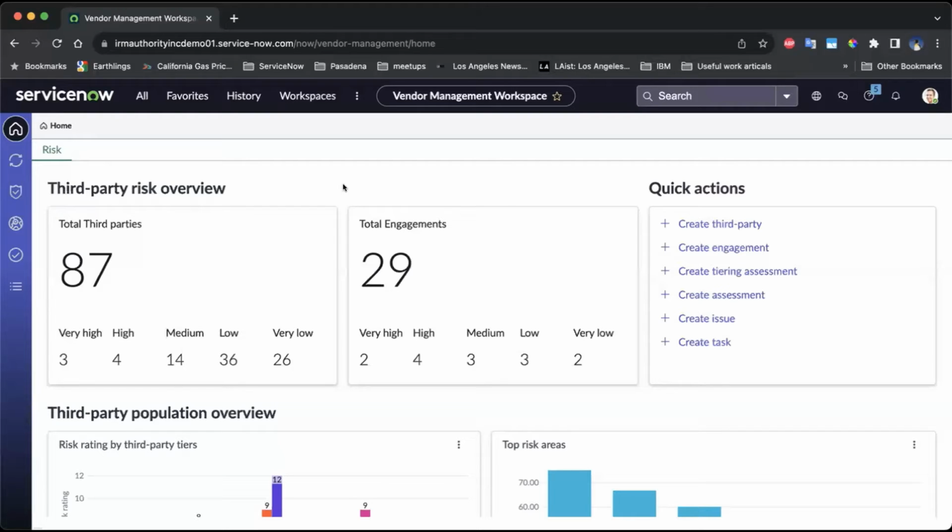Fantastic. As far as personas go, we're going to be John, the third party risk manager. The other personas that use this are the assessor and the reviewer, depending on what role they have and so forth. Since we have different levels of understanding, I'm going to go through a really quick overview of just this module.